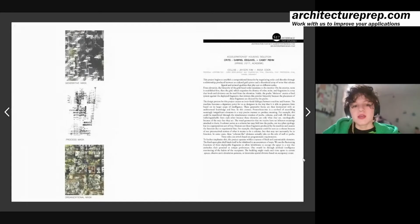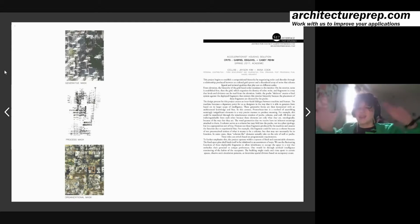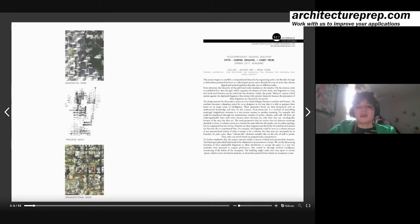So I started out with this project that I had done in my sophomore year of academic school. And I have a format that's not super strict, it kind of breaks a little, but I try to start out with some kind of diagrammatic or conceptual idea of the project before jumping in.